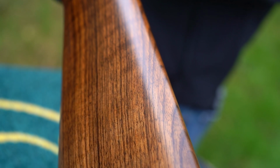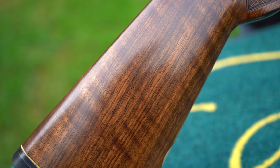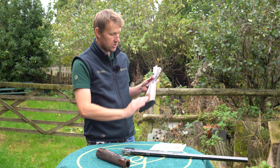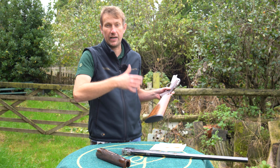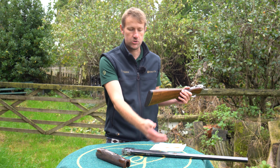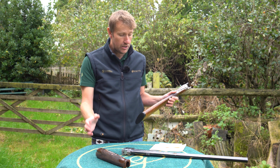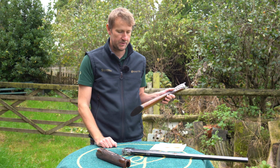Again, it's a clay gun. You would argue that we don't want anything too fussy, too busy, too grainy, if you like. Whereas the straight grain is going to be nice and strong. It's going to be more suitable for the job of clay pigeon shooting, of sporting in this case, although you could argue with it being shorter barrels, you could use it for game, you could use it for skeet. It is a crossover gun, but ultimately it was manufactured as a sporter in sporting specification.